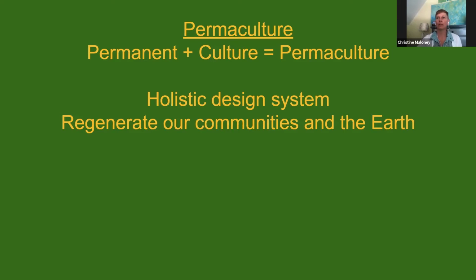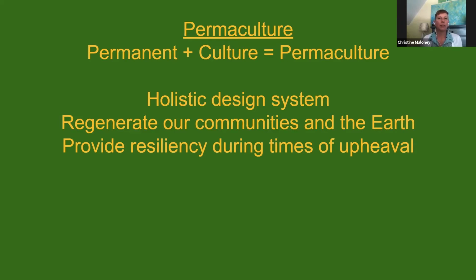And we do also want to provide resiliency during times of upheaval. We've been experiencing a lot of upheaval this year, from the wildfires in Australia that started off 2020, and then COVID, and now the social injustices that are being brought again to the forefront of social media. These are times of upheaval, whether it's social, environmental, economic, or even personal upheaval. Providing resiliency gives us that buoyancy to be able to ride out difficult times. And that's what permaculture does for us.